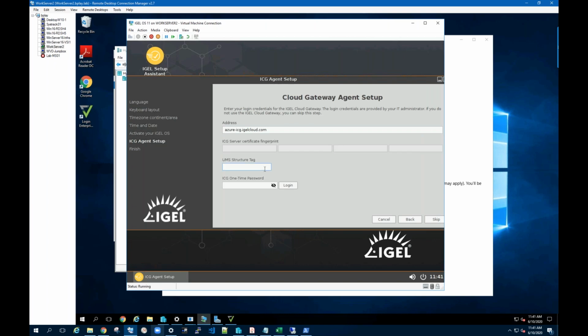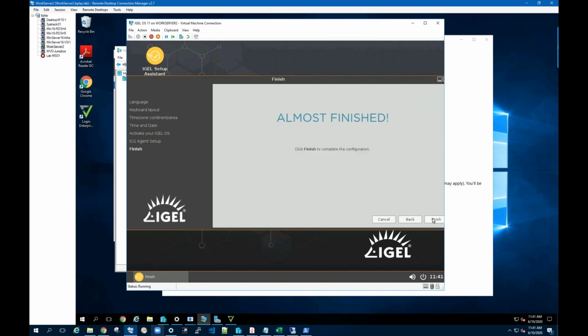Okay. So the structured tag allows us to associate a certain profile type with any new devices that connect. And then I'm going to use the password that Jeff gave me. Go log in VSI. We can double check to make sure that I typed it in right. And it looks like it's all ready. So here we go. We're going to click next, and after we do that, click finish.